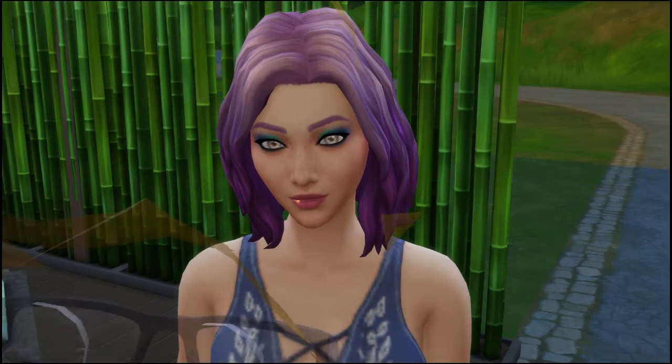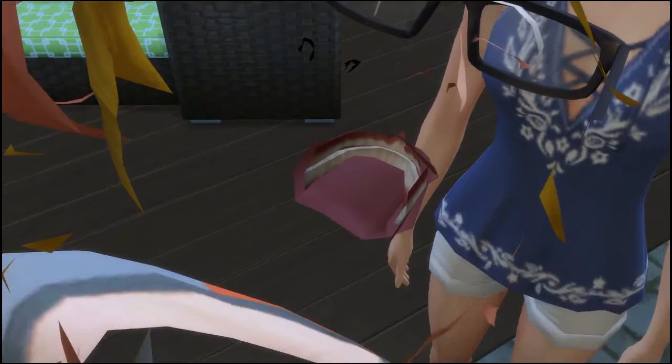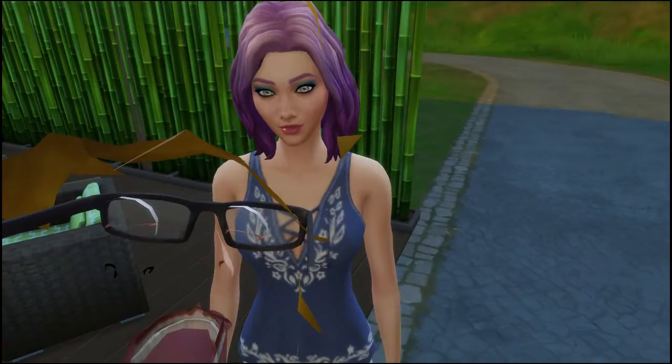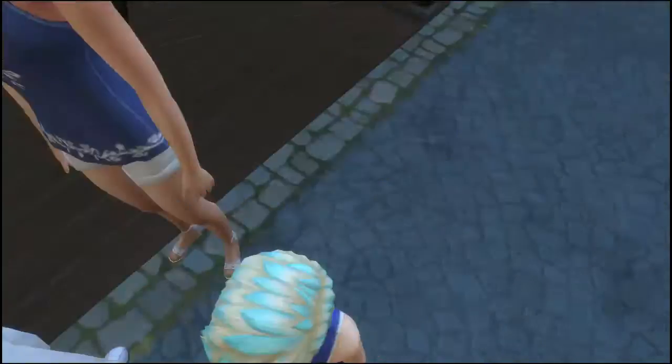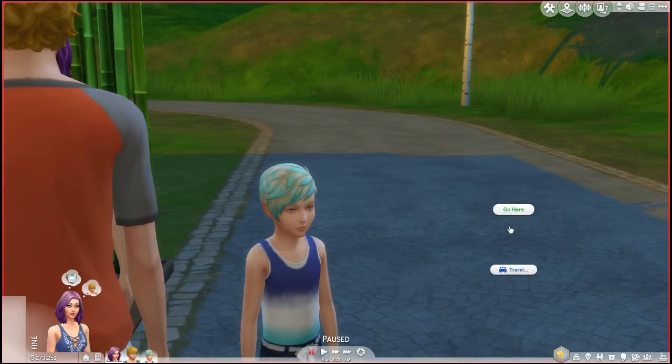This is my girl sim. What? I didn't say. Oh, that's nasty. Okay, let's just move out of that. And that's even scarier. Okay, well, we're just going to have her come over here then.